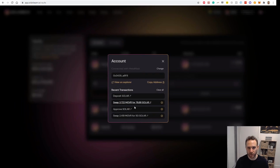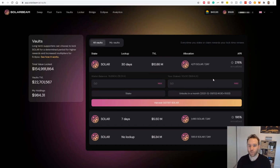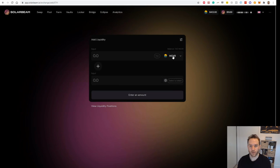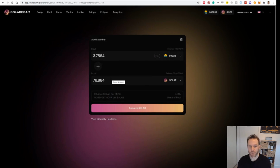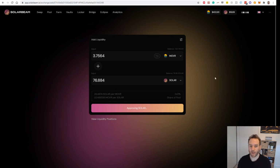Just waiting for this transaction to go through as well. It should be this one here. That's currently pending, so we'll just wait for that to go through. Once that goes through, you'll see that we have our staked $50 balance there. So we can go ahead and add our liquidity with our MOVR token and our Solar token. We're going to do the max of the Solar token, and that's going to work out how much equivalent MOVR we need. We will need to approve Solar for Solarbeam to use our wallet, so we approve the access for Solarbeam to access our Solar token.